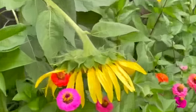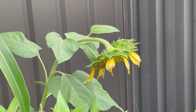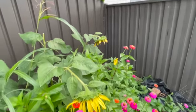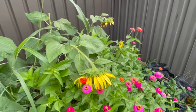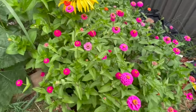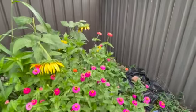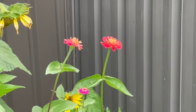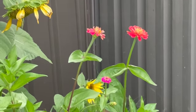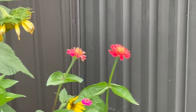Probably need to cut these sunflowers. This is looking glorious. And these are bigger zinnias. Probably a different variety. I did plant a few different varieties, but they're single flowers.